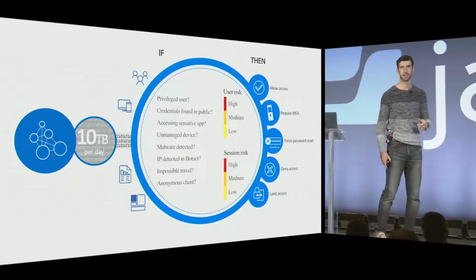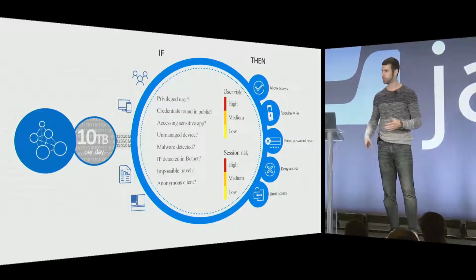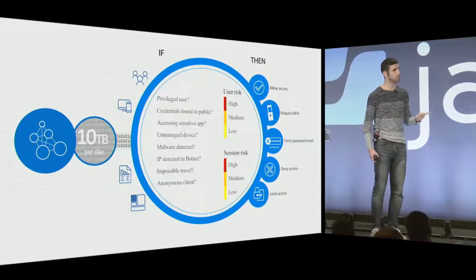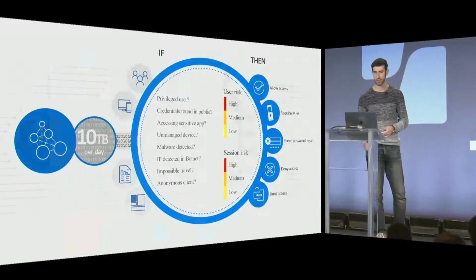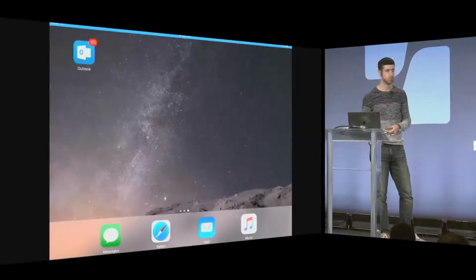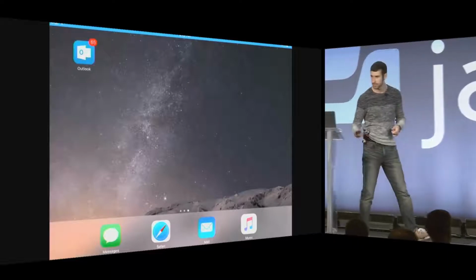So you've seen the demo that we do for Mac devices with Jamf. I think we showcased that during the keynote yesterday, and also if you were at the expo hall, you were able to see that as well. But I'll show you a demo on iOS devices that we do for, in this case, Exchange Online or Office 365 for email. So this is an unmanaged iPad. Let's see if it plays.